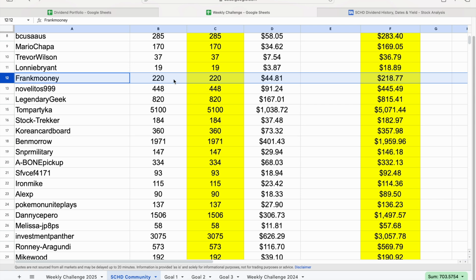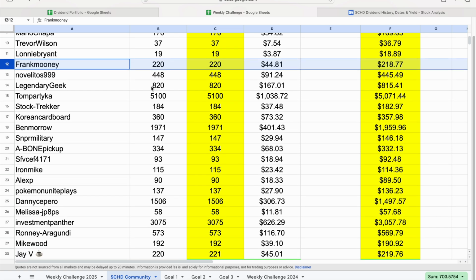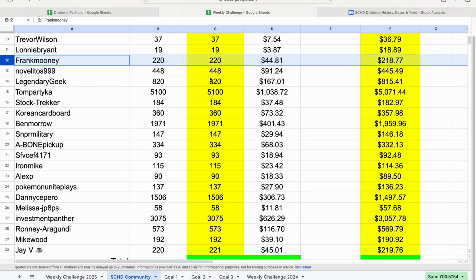Frank Money, 220 shares, so $44.81. I should be getting somewhere around this, because I have a similar position to Frank. And then Novelitos, 448 shares, so $91. That's very nice.